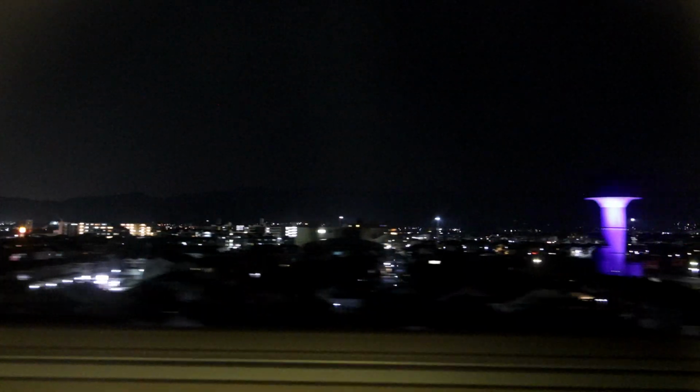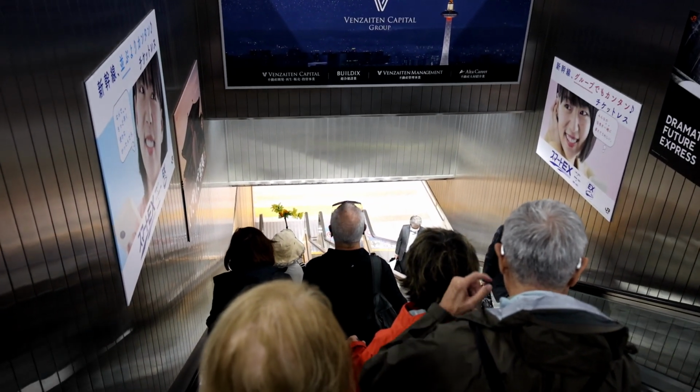Well, here we are traveling on the bullet train at night. You can see that things are going quite well, 150 miles an hour. Well, we made it back to Kyoto.